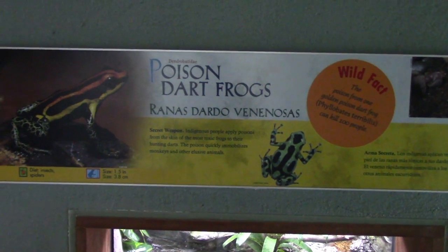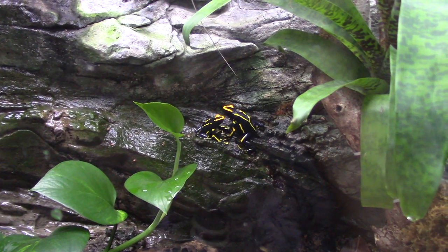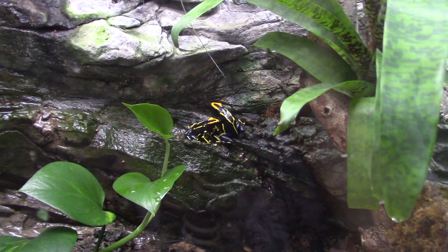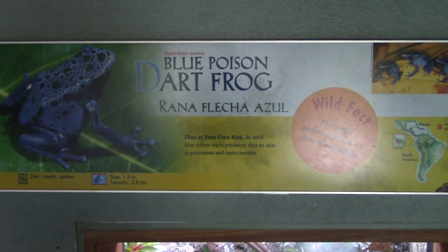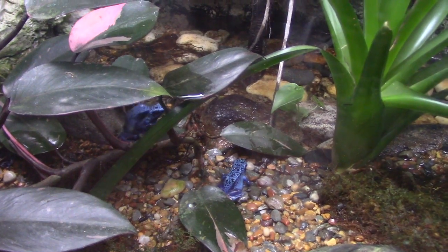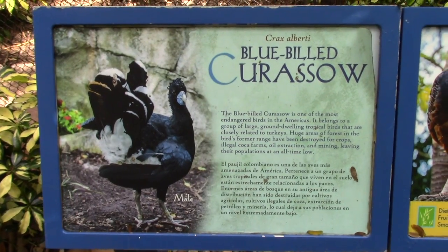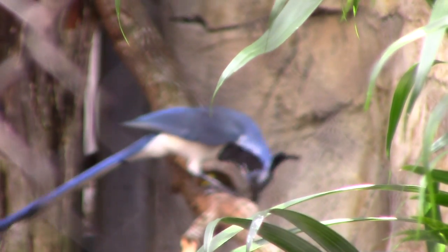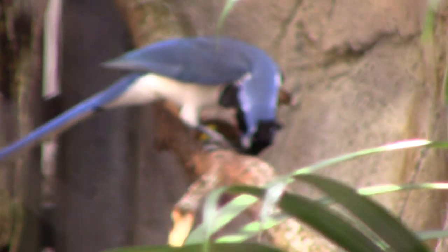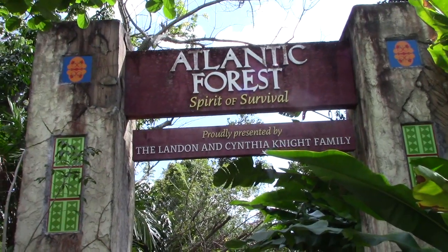Now these are really cool to look at. Very nice coloring. You got poison dart frogs, black and yellow. Man, who thinks something that pretty would be poisonous? And you have blue poison dart frogs. Got some ribbits right there. Oh my goodness, those froggies are having relations. We're gonna turn away. All right, right close to the exit is the blue-billed curassow. Cute bird. All right, we exit out of the land of the giants.